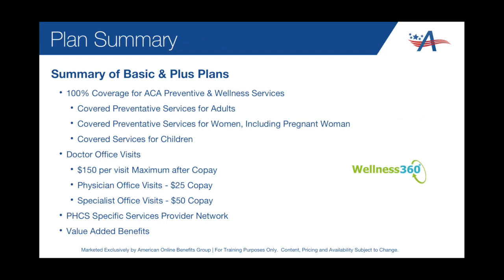We've got 100% coverage for ACA Preventative and Wellness, coverage for adults, women, including pregnant women, and coverage services for children as well. Your doctor visit benefits, you have a $25 copay for your PCP visits and a $50 copay for your specialist visits. Now, both those are limited to $150 per visit, but still those copays will apply for a physician or a specialist visit within the PHCS specific services provider network.